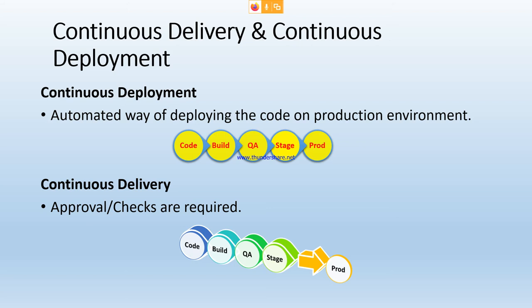However, if you see this continuous delivery, there is an arrow between stage and prod. Why? So as soon as you come to that particular staging environment, you cannot deploy to the production automatically. You have to have certain approvals, you have to have certain checks, you have to follow certain process based on the company's criteria. Maybe it could be anything. It could be certain email follow up or the customer follow up or customer approval. There could be any approvals, right? But in deployment, there is no approval in terms of deploying to the production.